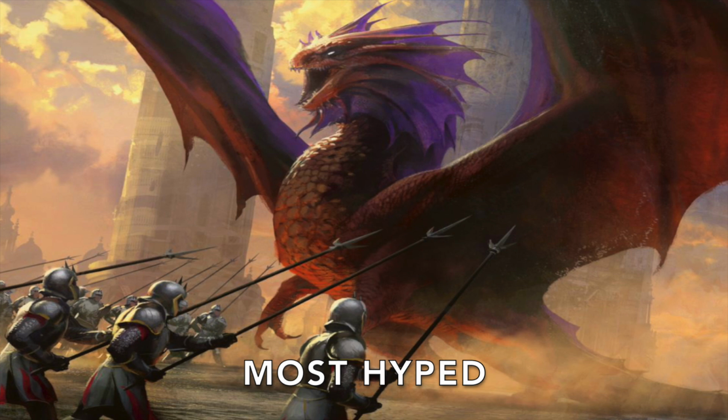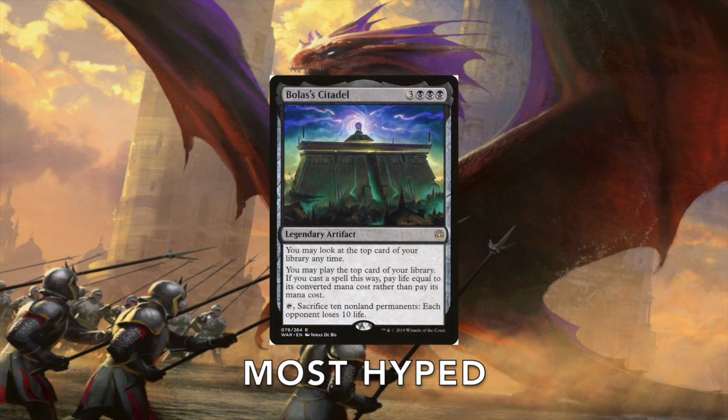This set had a lot of hype in it. I think the hype machine kind of went into overdrive for Bolas' Citadel. Yeah. Enables so many decks. Yeah, it really does. Whether we think it was needed or not is another thing, but it's bloody fun to play with. Oh yeah. That's the thing. It's hyped and it's fun. It's a fun card.